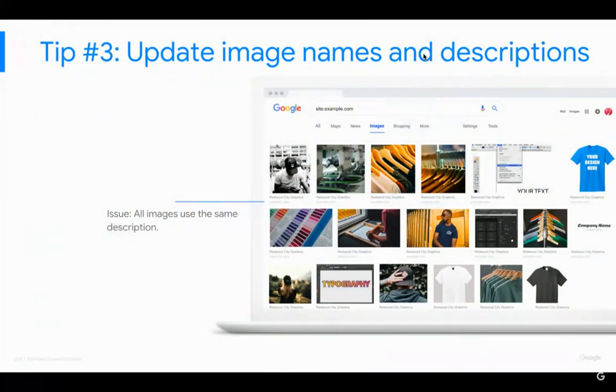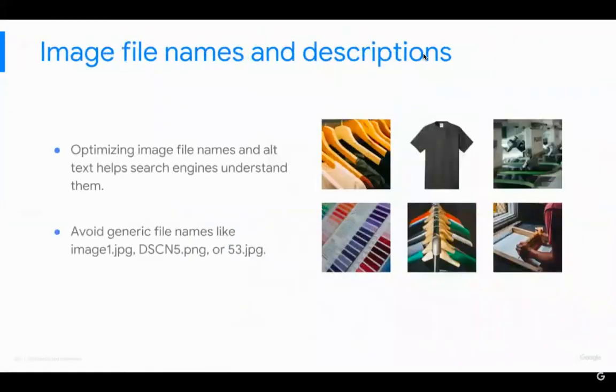So just as you would spend time optimizing your web pages, creating unique page titles and unique descriptions, it's worth the effort to help Google understand your images too. It's relatively easy for a web crawler to visit a web page and then scan the words and interpret what those words mean. It's harder for the web crawler to then visit a web page, find an image, and then know what that image is.